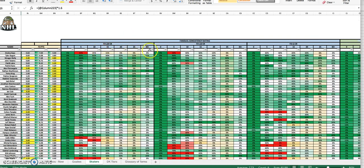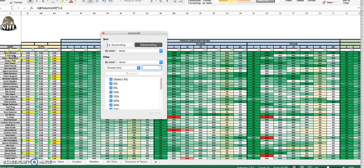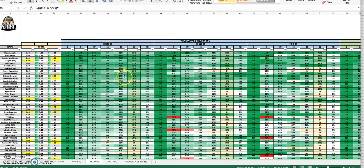We could use the consistency rating here, but this is going to calculate total points, and we're going to see that Wheeler is here. He hasn't been mentioned at all. He doesn't have a high floor, but he scores a lot, so his consistency rating is going to give you this. What I want is a solid floor with shots on goals and block shots, and avoid 0 points.